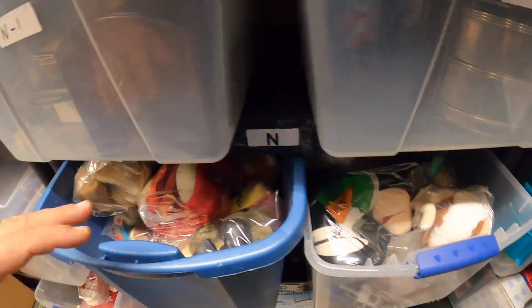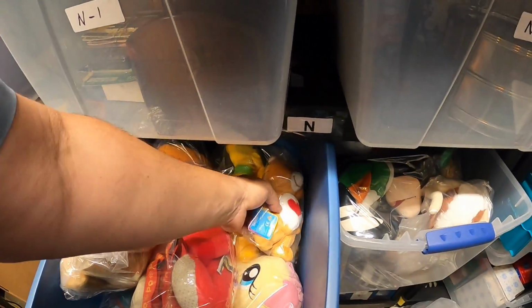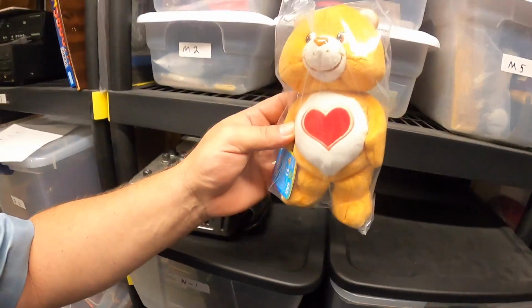We're going to come over here to the plush bin because I have to dig around. I actually have two plush bins. They're right here, both of them. And I'm looking for a little Care Bear. Well, it's right there. I didn't have to go too far. So this is a little Tenderheart Care Bear plush. It still has the tags, as you can see on there. This sold for $12.99 plus the buyer paid the shipping.